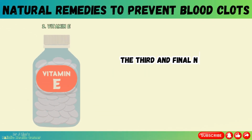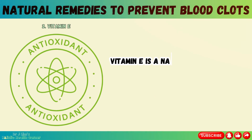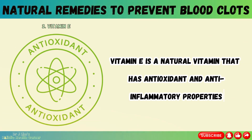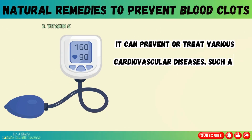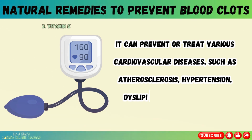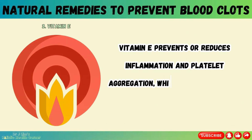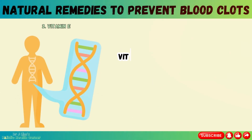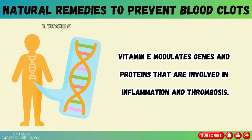The third and final natural compound that I want to talk about is vitamin E. Vitamin E is a natural vitamin that has antioxidant and anti-inflammatory properties. It can prevent or treat various cardiovascular diseases, such as atherosclerosis, hypertension, dyslipidemia, and thrombosis. Vitamin E prevents or reduces inflammation and platelet aggregation, which are two factors that contribute to thrombosis. Vitamin E modulates genes and proteins that are involved in inflammation and thrombosis.